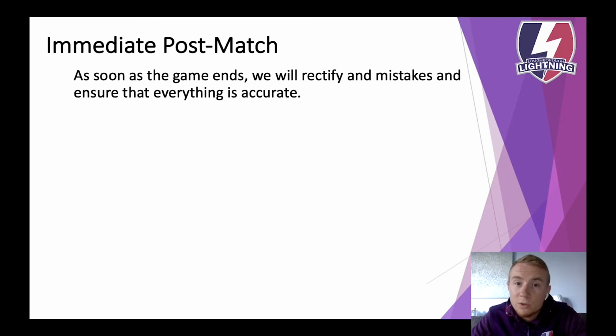Now the first thing we will do is rectify any minor mistakes in the coding that have happened throughout the game. So if someone does make an error in the coding, perfectly okay, perfectly normal thing to happen. They'll have noted down when that happened, what happened during the game, and they'll go back and rectify that mistake straight away, just to ensure that everything is 100% accurate throughout the game.